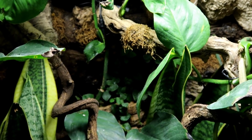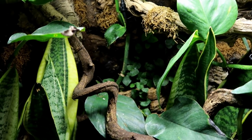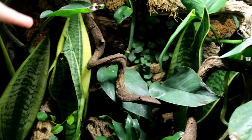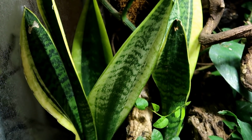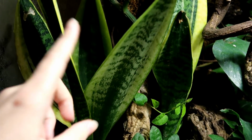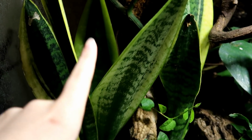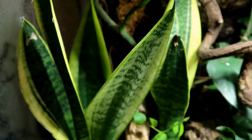With crested geckos, in comparison to my Chahoua, I do think I see her a lot more. It might be just how the setup is, and if you do want to see them more, and because I know a lot of them do sleep on snake plants, if you put a snake plant near the front of the tank, you'll probably see them asleep in there as well.